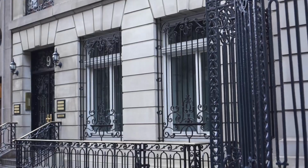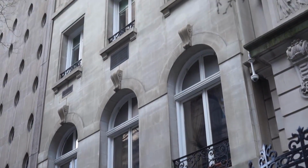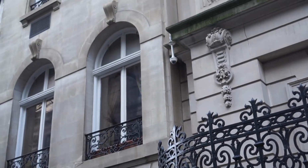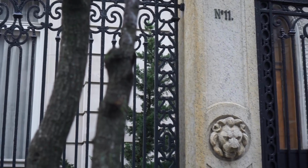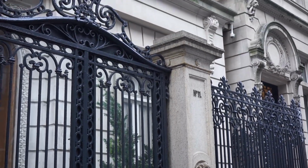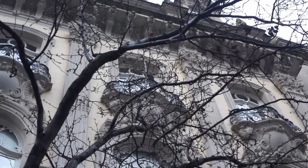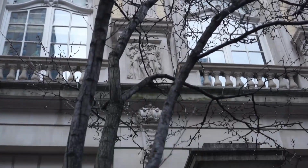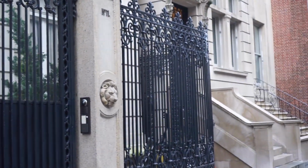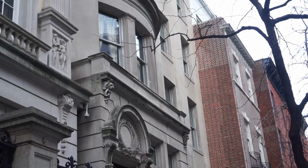Here's a closer view of 9 East 62nd Street. And then likewise for 11 East 62nd Street, there's another beautiful view of this building. A little closer so that people can have a better idea of what kind of building this is. And then its next door neighbor is right there. 13 East 62nd Street, equally as beautiful.